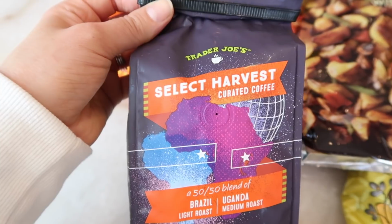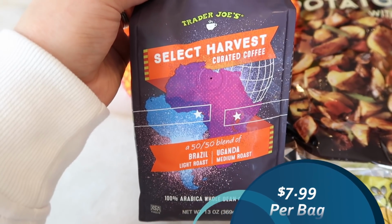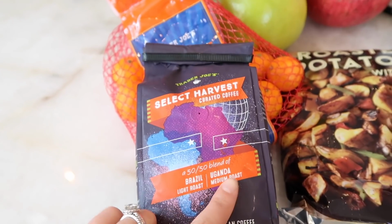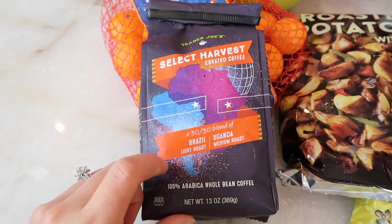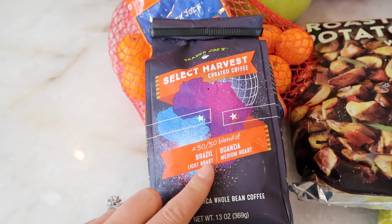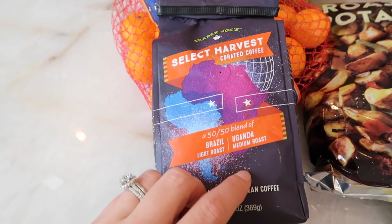Finally, I've purchased some coffee from Trader Joe's after a very long time. This is the brand new Select Harvest Curated coffee, and what I love about this coffee is it's a 50-50 blend of light roast from Brazil and medium roast from Uganda. Now, those of you that love coffee probably already know this, but light roast has the most caffeine, medium roast is the second highest, and then dark roast has the least amount of caffeine.